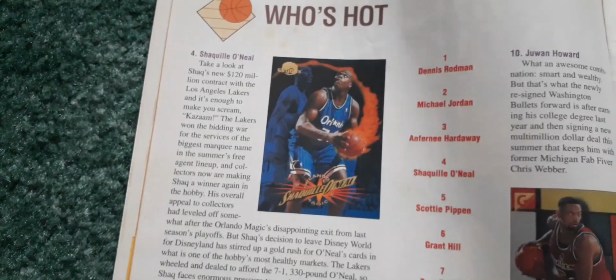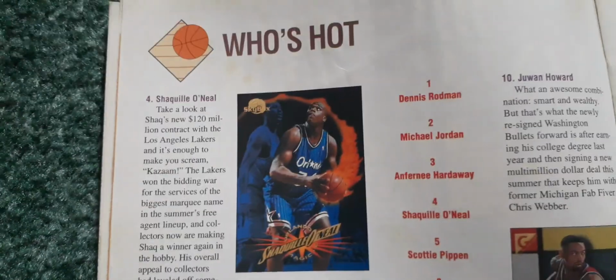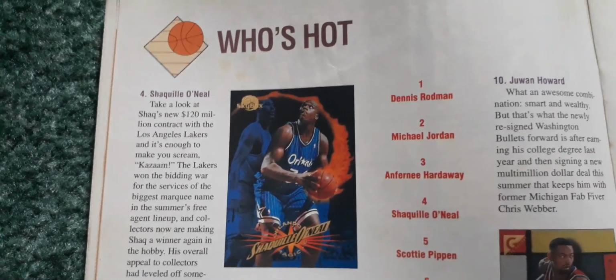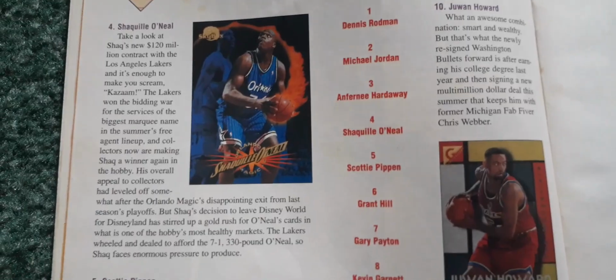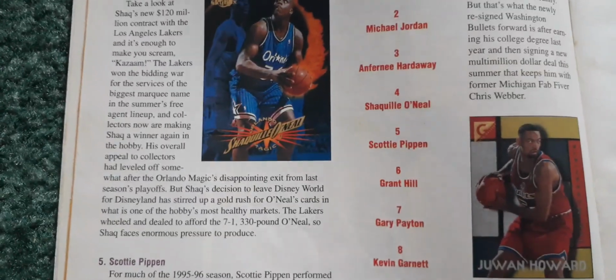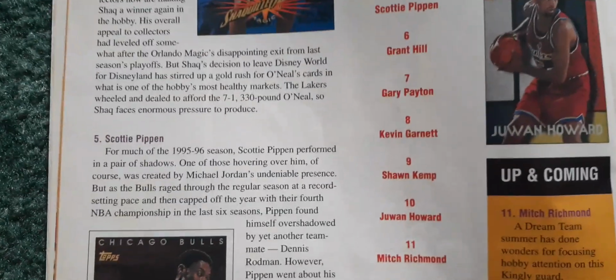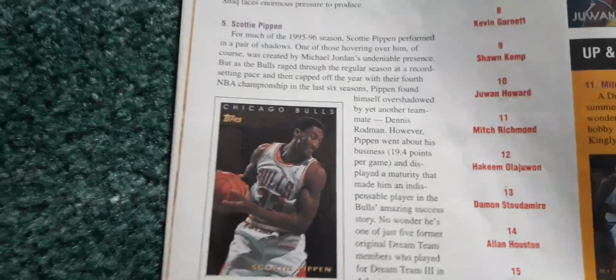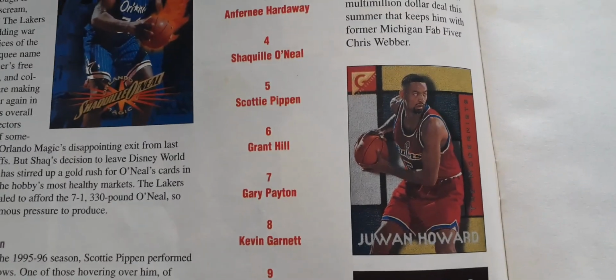Who's hot? Got that Shaq Skybox card. Number one, Dennis Rodman. Number two, Jordan. Rodman's ahead of Jordan. Number three, Anfernee Hardaway, Shaquille O'Neal, Scottie Pippen, Grant Hill, Gary Payton, Kevin Garnett, Shawn Kemp, Juwan Howard, Mitch Richmond, Hakeem Olajuwon, Damon Stoudamire, Allan Houston, and Larry Johnson. Of course, Juwan Howard is a coach now for Michigan.